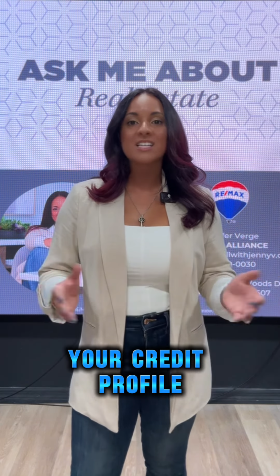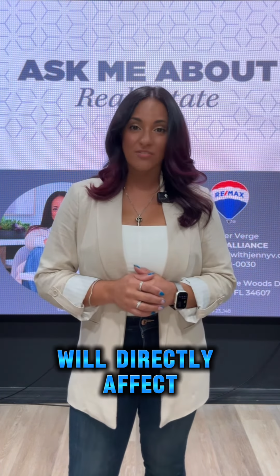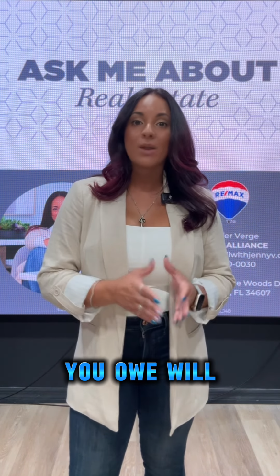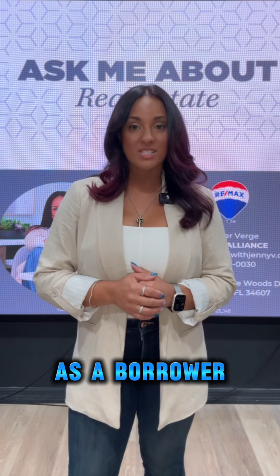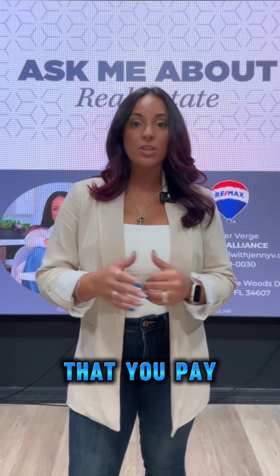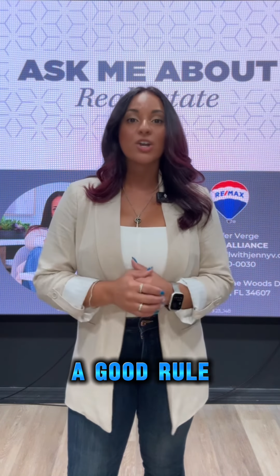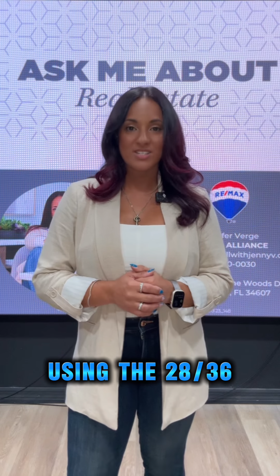Your credit profile, as mentioned in the last video, will directly affect your rate, not just your score, but also the amount that you owe. It will influence a lender's view of you as a borrower. So make sure that you pay your credit cards down as much as you can to decrease your debt to income ratio. To calculate how much you can afford, a good rule of thumb is using the 28-36 rule.